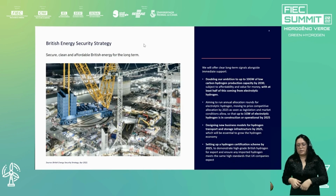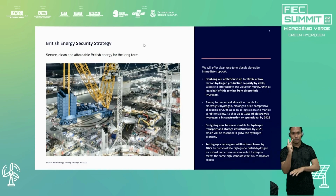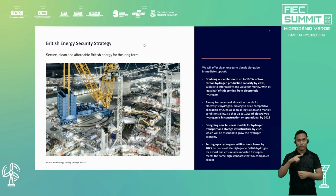The UK is also aiming to run annual allocation rounds for electrolytic hydrogen, moving to price competitive allocation by 2025. So the different subsidies, well, specifically the hydrogen business model, is meant to reduce over time. And this is meant to support up to 1 gigawatt of electrolytic hydrogen in construction or operational by 2025.